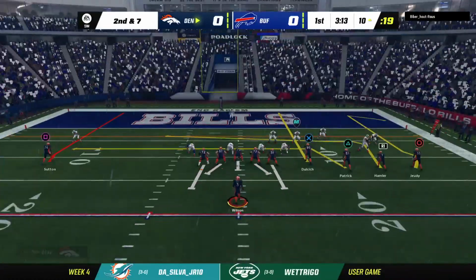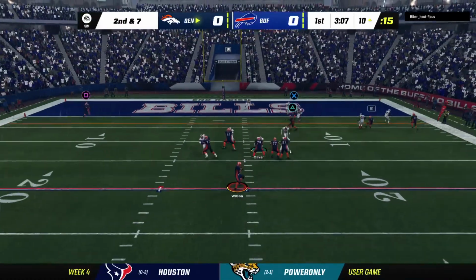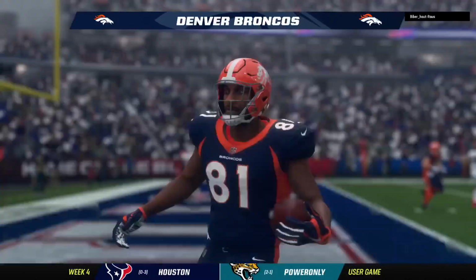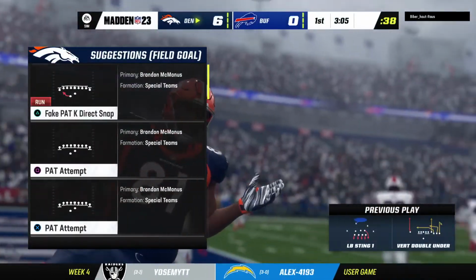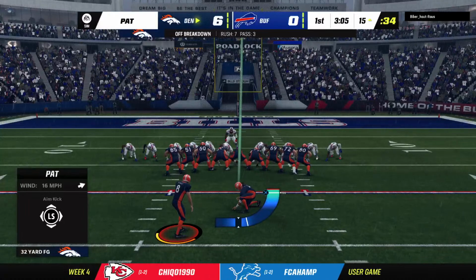The last run got 3. Now here's 2nd and 7. Out of the gun, here's Wilson. His pass caught at the 4. Touchdown! Tim Patrick, his first touchdown on the year. And the Broncos have taken the early lead on the road here in Buffalo.